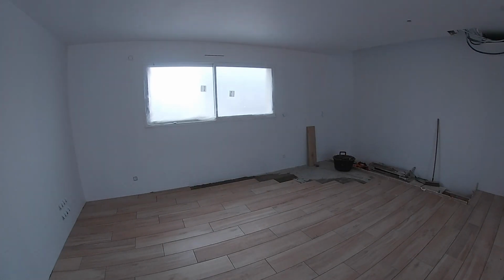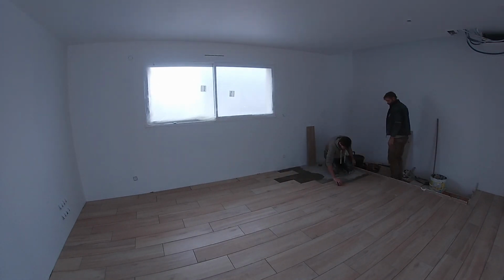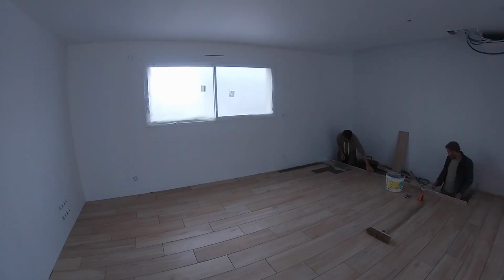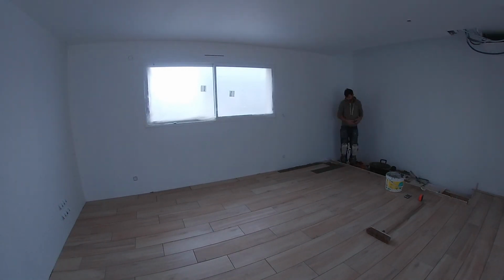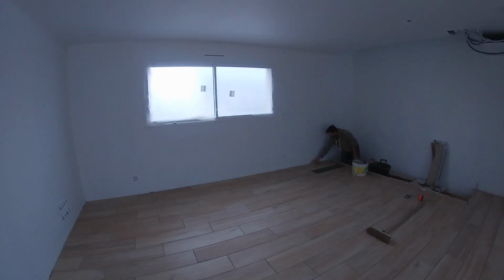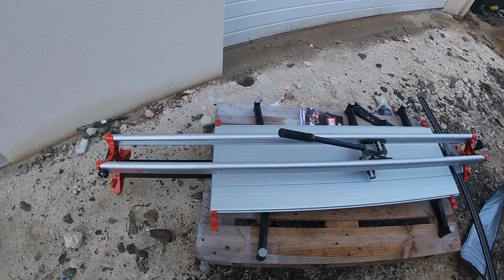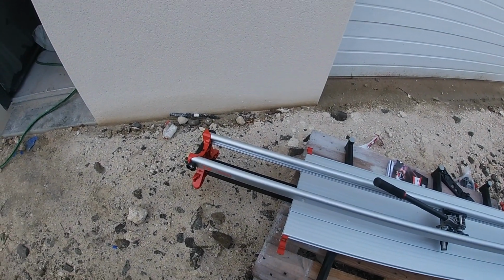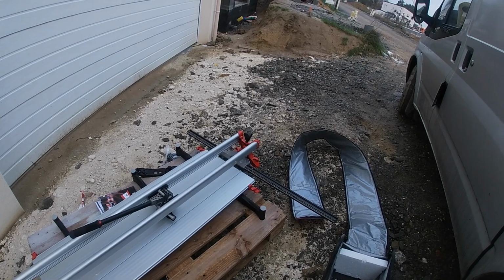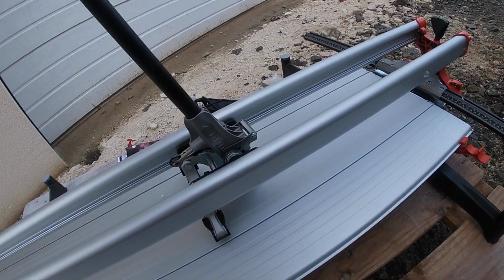But the hardest thing about this end is cutting the tiles lengthways. And we did have a lot of problems with these tiles because they had a high moisture content, having been left outside for a while. But fortunately, my brother has a superb tile cutter. It really is the business. That is a massive tile cutter. The TZ1550. What a beast.